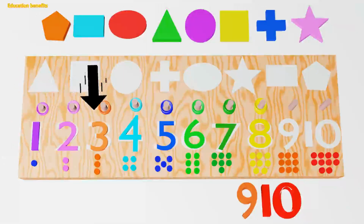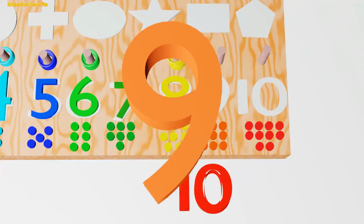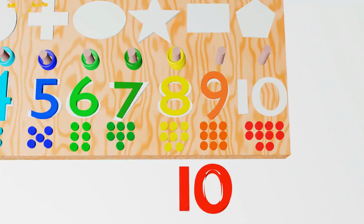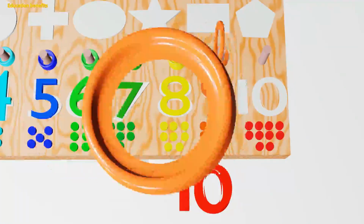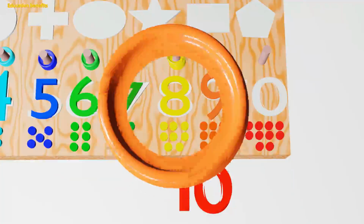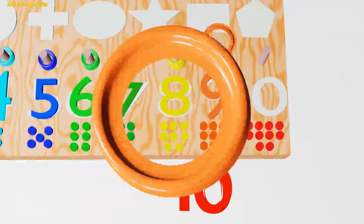1, 2, 3, 4, 5, 6, 7, 8, 9. 9 orange dots. Do you see a number 9? There it is. Number 9. Oh, let's count these rings together. 1, 2, 3, 4, 5, 6, 7, 8, and 9. Now you try it.